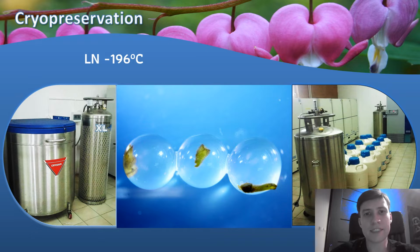Of course, maintaining the tissues at such low temperature is not an easy task, and the plant cells need to be prepared for the stress of storage at such low temperatures. And usually, in order to prepare the cells for this stress, we need to use different types of cryoprotectors, which means chemical agents that will protect the cell from the influence of the low temperature.